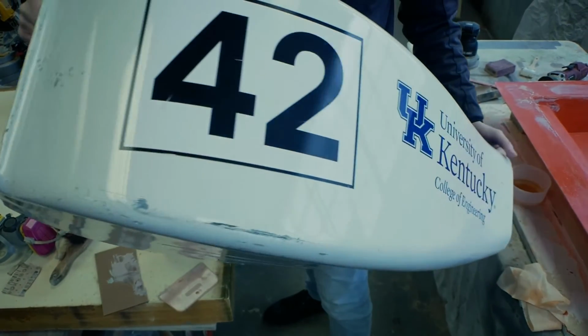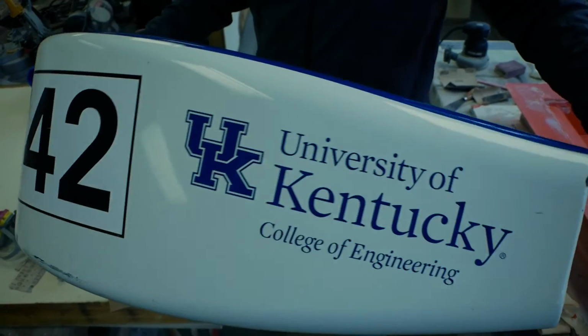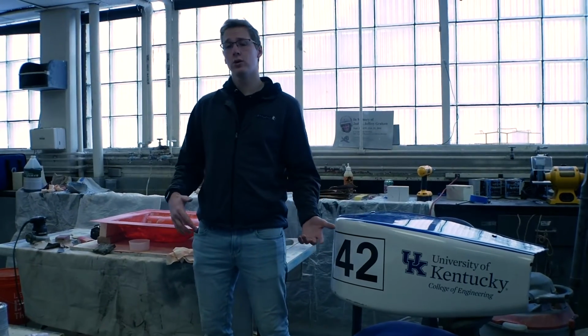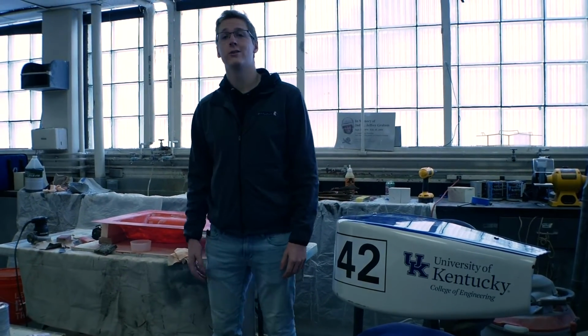This one covers up our radiator. It goes in between the wheels of the car, and it just helps for air to go nice and smoothly over it. So now that I've talked a little bit about our new car, I'm going to show you our old car out in the trailer.